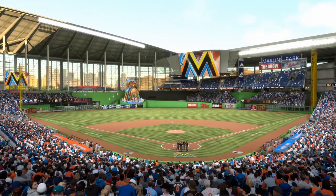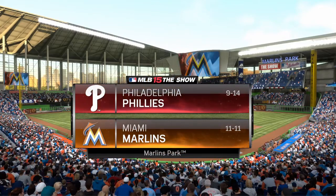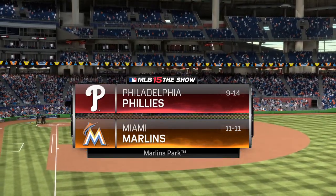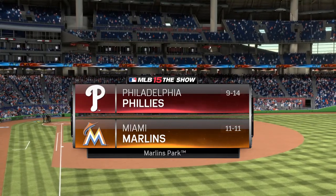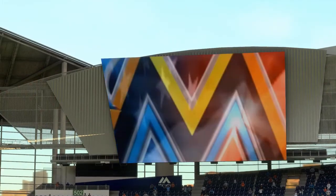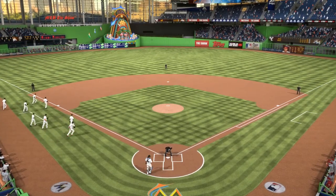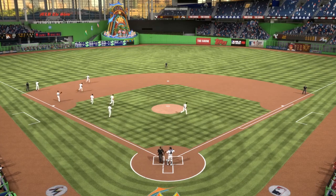Now from the Sunshine State of Florida, we're under the lights at the beautiful new Marlins Park. Game 1 here in the month of May between the Philadelphia Phillies and the Miami Marlins. Hi again, folks. Matt Vasgersian here to bring you this matchup of NL Eastern Division rivals. I'm joined by Eric Karros and Steve Lyons as we delve into our pitching matchup here in the opener.